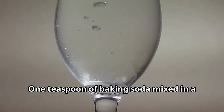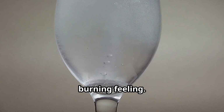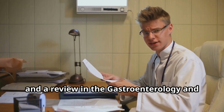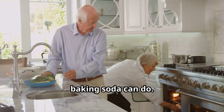1 teaspoon of baking soda mixed in a glass of water can quickly calm down the extra stomach acid that causes that awful burning feeling. Doctors know that baking soda works fast as an antacid, and a review in the Gastroenterology and Hepatology journal confirms it works. Now let's get to the really amazing things baking soda can do.